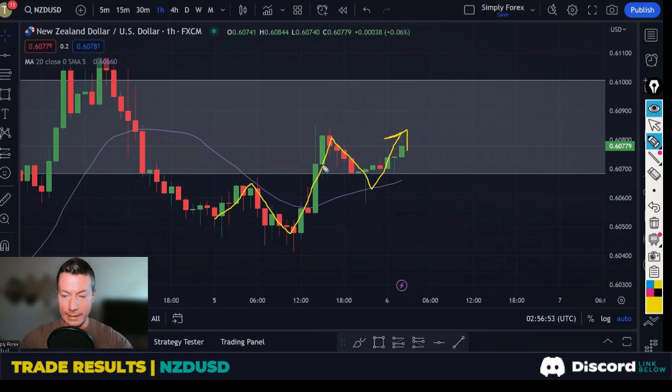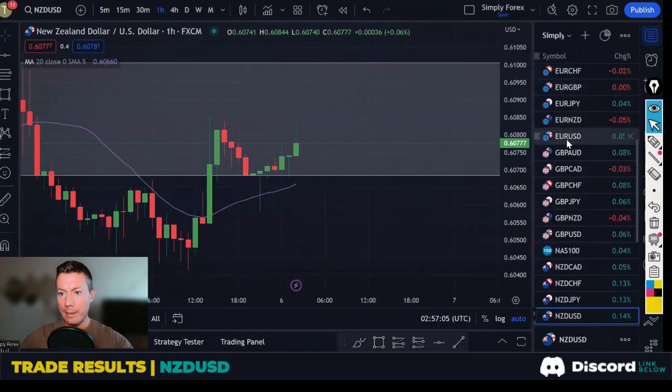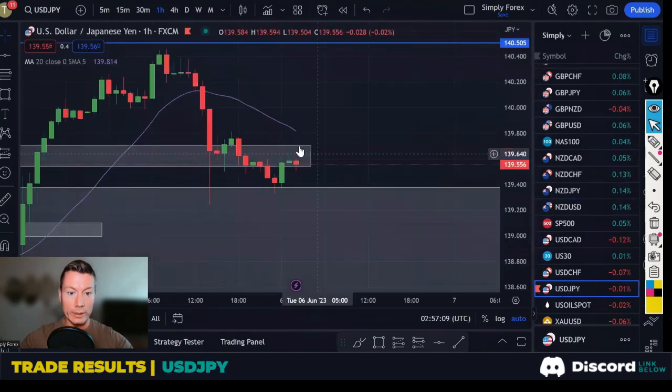There was a lot of bad PMI for the American dollar. But again, H4, H1 conflict. What else were we looking at yesterday? So let's look at a couple of the yen pairs as well. So let's keep with US dollar. So US dollar yen was another trade idea.